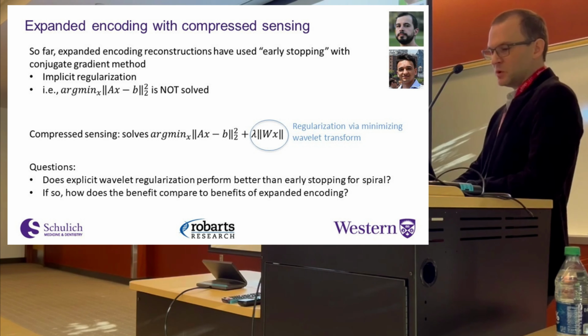So with this method, we're looking at how to regularize our fits. So far in the literature, before we did this work, all of the expanded encoding reconstructions I could find were just using the conjugate gradient method, but they weren't letting it converge. They were just stopping early. If you let it converge all the way, you would be solving this.